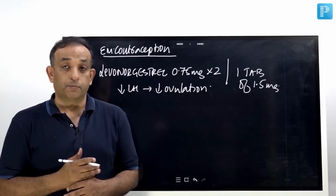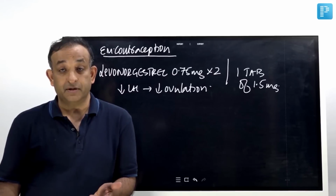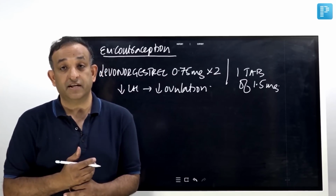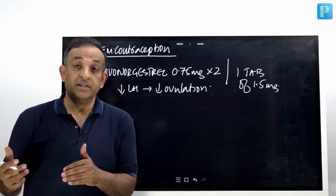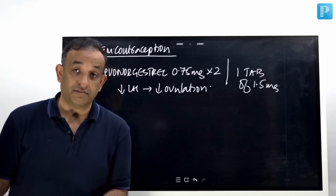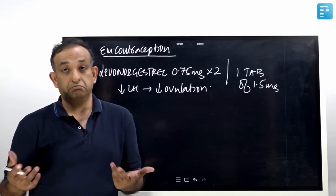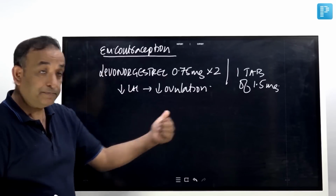Now situation number 2, she had intercourse yesterday, it was the 14th day, already ovulation has happened. Now the embryo has already formed. Within 6 hours the sperms reach the site of fertilization, isn't it? Some books say they reach within 2 hours. So if the sperms have reached, the embryo would have formed yesterday night itself, and today she's come to you. So can you avoid a pregnancy? Can you avoid ovulation? Too late. But you can now avoid implantation with the same drug.